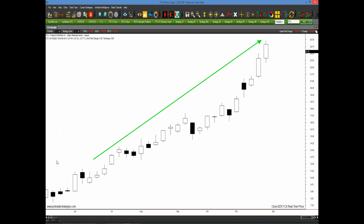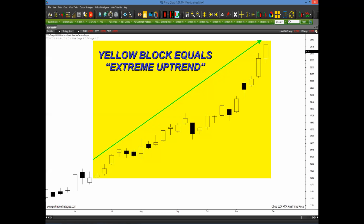So what you want to do when you're capturing these large weekly gains is to buy somewhere down before it takes off. That's the beauty behind the PTS-XT. Its only job is to identify markets that are set to have these extreme trends and to tell you in advance. Here's how it does it. It simply paints a block around the bars that it deems an extreme uptrend. In this case, it's a yellow block. So a yellow block equals extreme uptrend.